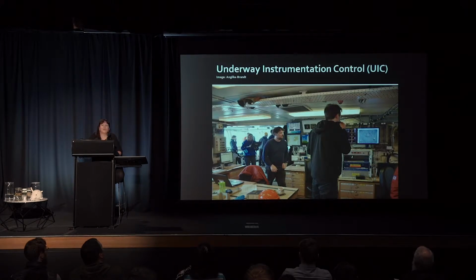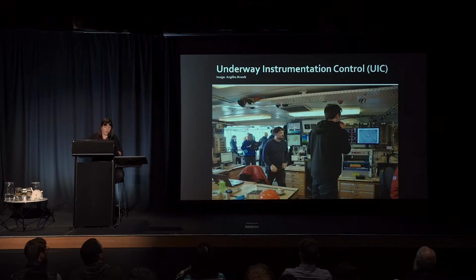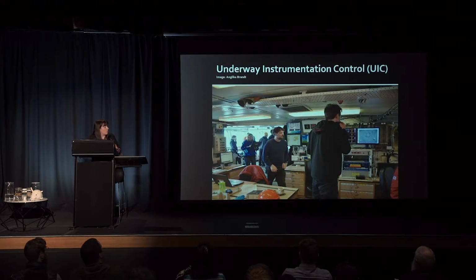The UIC is actually where a lot of things happen. So whenever you're not sure what's happening in the day, you go straight to the UIC. And you'll see over here we've got the winch operating here. We've got all the information about temperature and where we are. We've got some underwater footage. We've got maps. So a lot going on in the UIC.